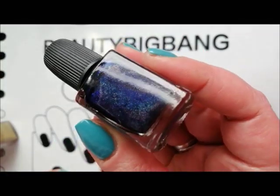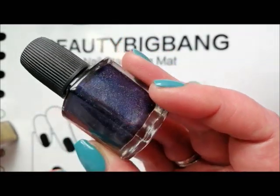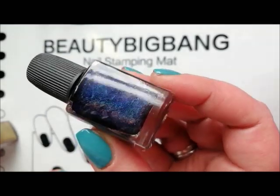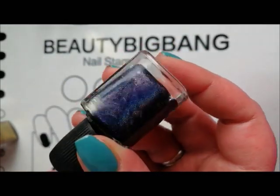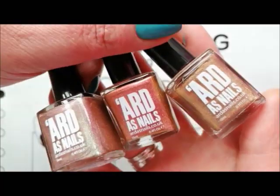But I'm actually going to pass this one on. This is a blue holographic and I've got the blue holographic that's from the Bad Boys collection. I've got other dark blue holographics, so I'm going to actually pass this one on. Okay, so I've got a couple of trios here.